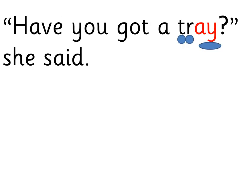Can you read this sentence? Remember, watch out for those tricky words. Okay, pause the video to give yourself a bit more time. We're going to start by spotting our tricky words. What tricky words can you see in this sentence? Point to the tricky word you. Can you point to the tricky word she? Find the tricky word said. Can you find the tricky word have? Remember, when finding tricky words, we can use the first sound of the word to help us. H for have, y for you, sh for she, and s for said.